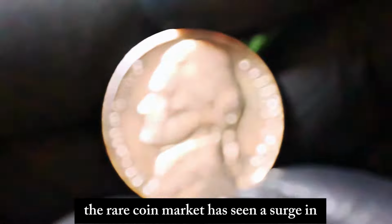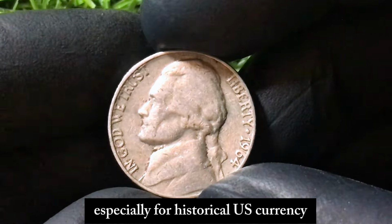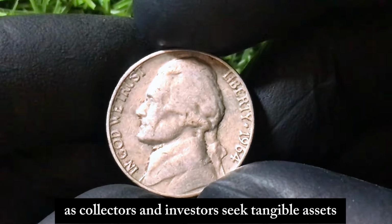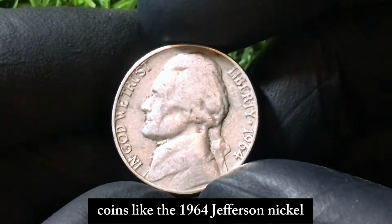The rare coin market has seen a surge in interest in recent years, especially for historical U.S. currency. As collectors and investors seek tangible assets, coins like the 1964 Jefferson nickel become increasingly desirable. Auction prices have surged by over 300% for premium examples in just the last decade, and the rarity continues to drive demand. There's no telling when another perfect specimen might surface, or how much it might sell for next.